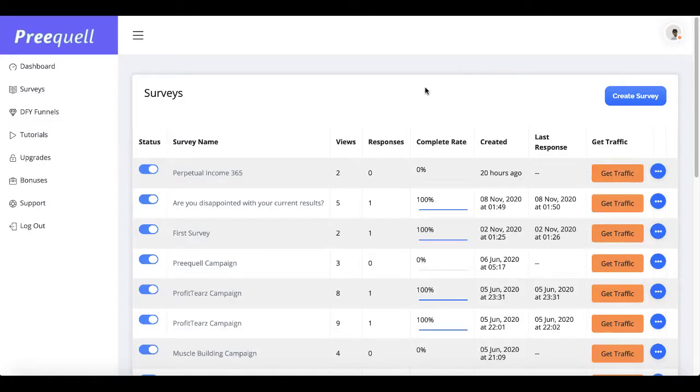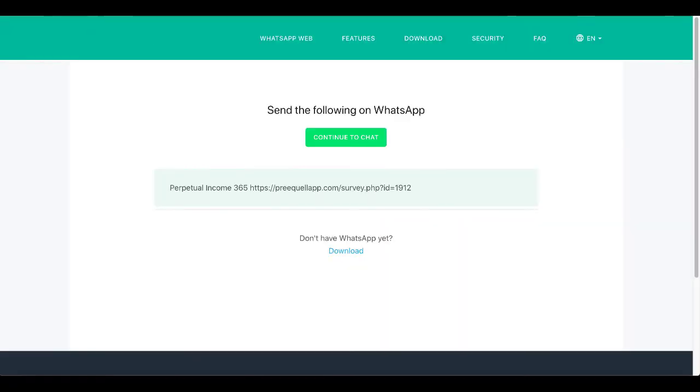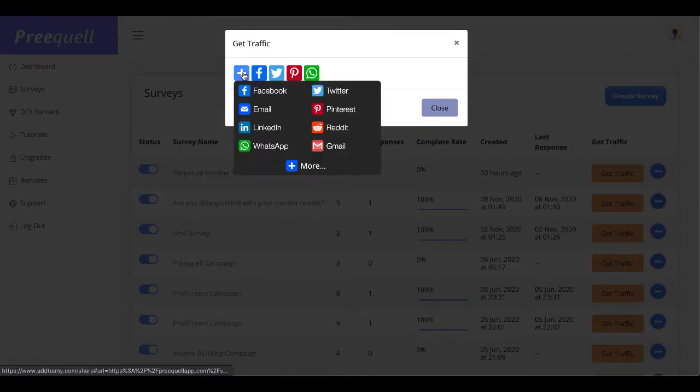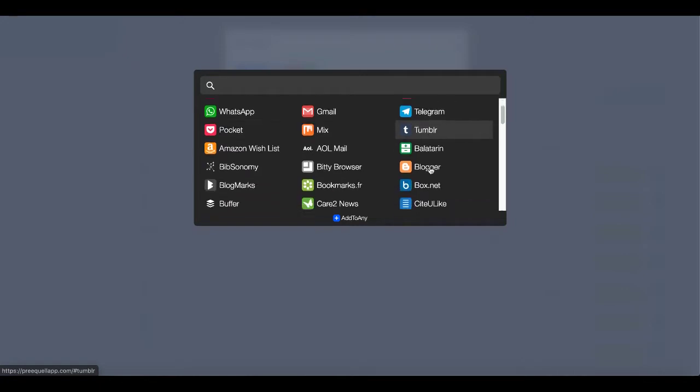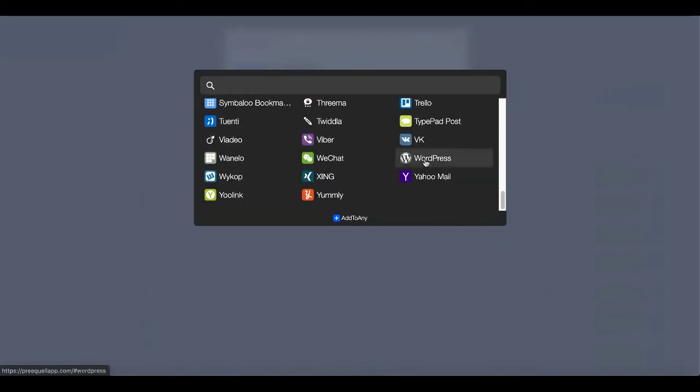The problem is inside of Preequell and the fact that they have free viral traffic, which is right here. So when you click the Get Traffic button, this is what you get. You get a page to share it on Facebook, Twitter, Pinterest, or I'm guessing this is WhatsApp. Yes, a link to WhatsApp. Or you can hit this little plus button right here and you can get a whole laundry list of social media sites and other sites like WordPress where you can share your survey to get your free viral traffic.